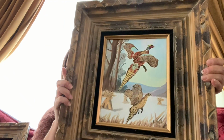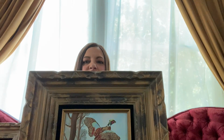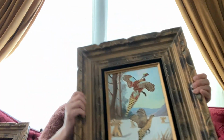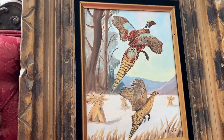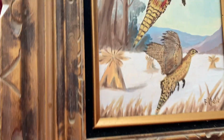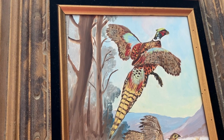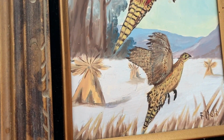And I just love the colors in it. Oh my goodness. And I love the frames. Aren't they wonderful? Aw. These are both original works of art. They're both signed by the same person. I think it says F. Holt. Not to be confused with the abstract artist Frank Holt. I'm sure the name is just a coincidence.